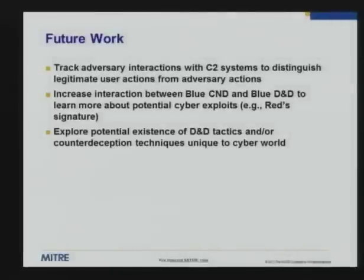At times we found that the two teams were sort of in their own little sandboxes doing their thing and not communicating back and forth with each other as much. We suspect that perhaps if we had understood better some of the things that Blue C&D was seeing and thinking and doing, we may have actually been able to take advantage and possibly do a little bit more with D&D. So note to ourselves to interact a little bit more.